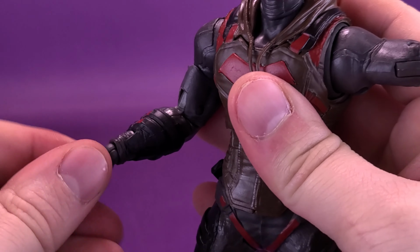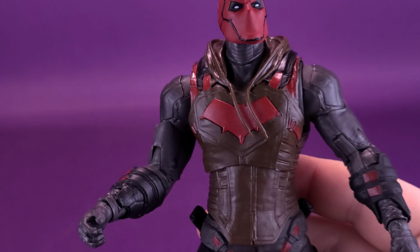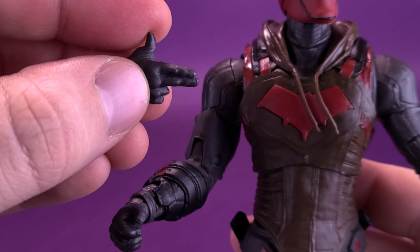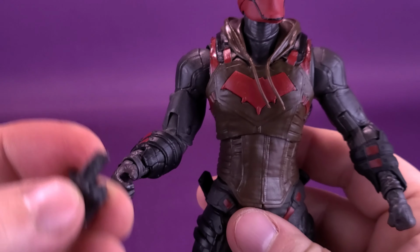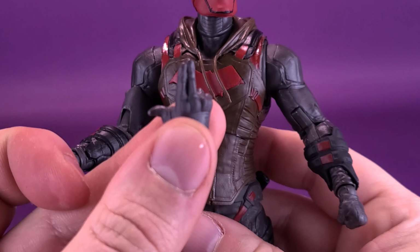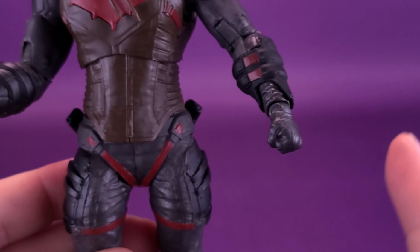And the figure does also have a swivel in hands, rotating all the way around. Personally, again, going back to these gun hands, I'm never going to display it with the figure. I feel that's an insult to Red Hood to have to yank these off and replace it with one of these. Just for the record, though, he does actually have a closed fist on the one side.